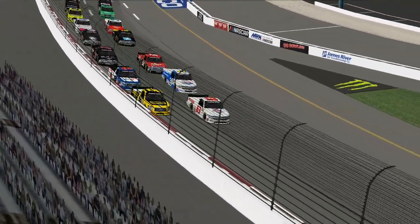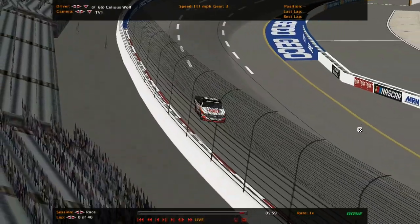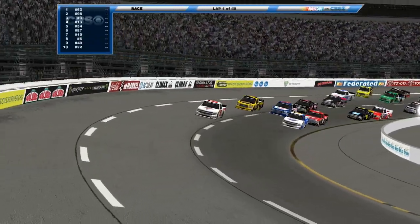Green flag, we're underway here at Richmond. And trouble with one truck, it's the 4, Josh Cage already down pit road. Celius Wolf having to catch up to the field. Into turn 1 they go. Let's see how the new Richmond goes through.